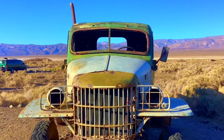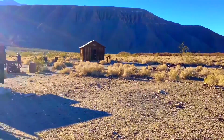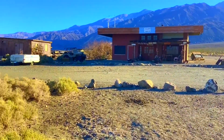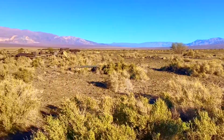Welcome to Ballarat, California. This is a ghost town. Marcy and I are concluding our first van life trip here. And it's beautiful.